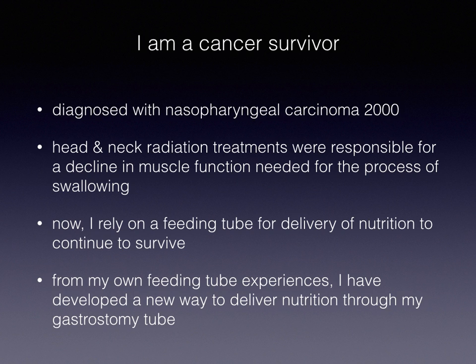From my own experiences, I've developed what I think is a better way for enteral nutrition delivery compared to the common practice in place that I was introduced to.